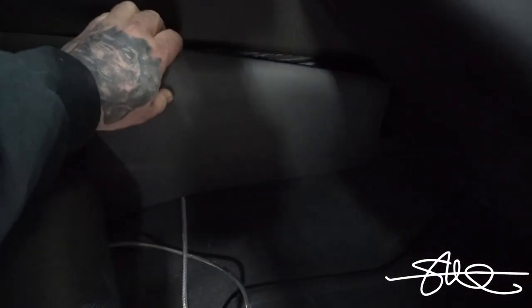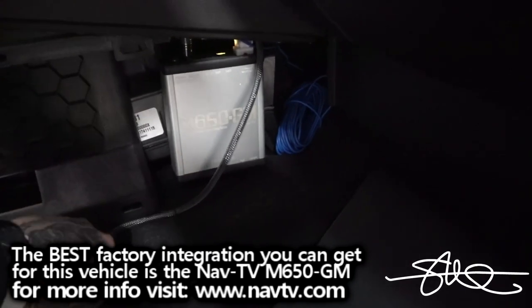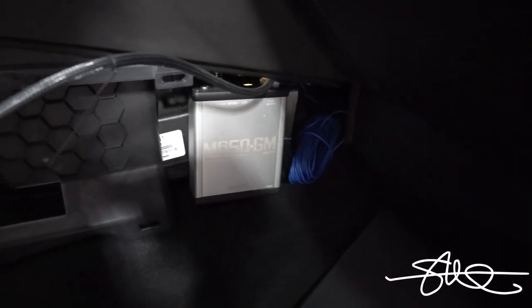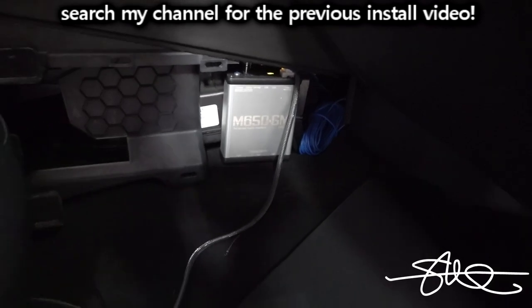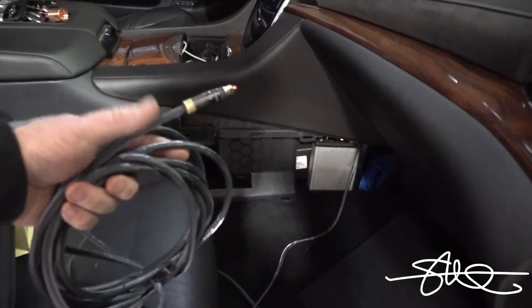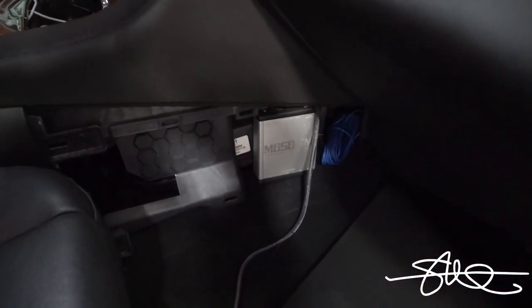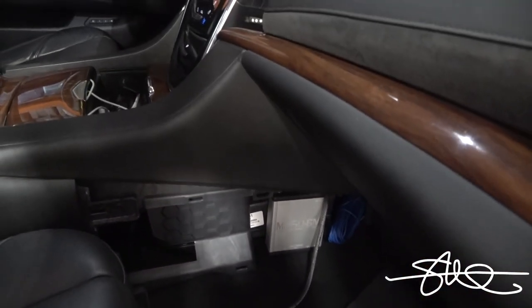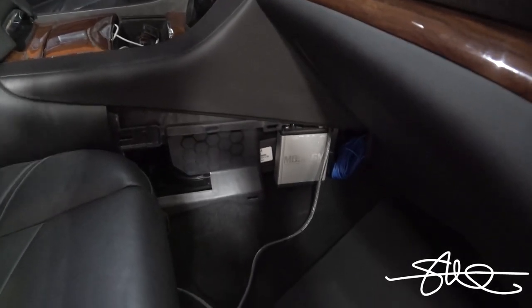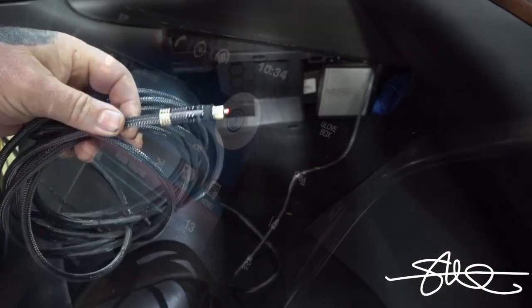So while I'm showing you how rigged up my truck is, we'll just pull off some panels here and not care. We got the NavTV GM650 all tucked away. We got a nice little remote wire right there, tucked away, ready to go. I did this install a while ago in anticipation of this build. So I've got an optical cable right here coming off of that. That thing right there is connected to the factory head unit, and I'm getting as clean of a signal as you possibly can get. Flat, clean, unequalized, non-Bose, ready to go. And see this red dot? That's tunes.